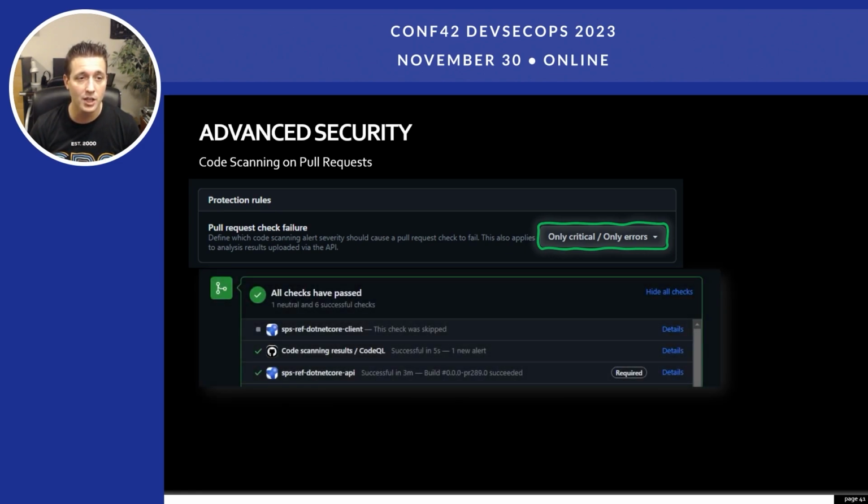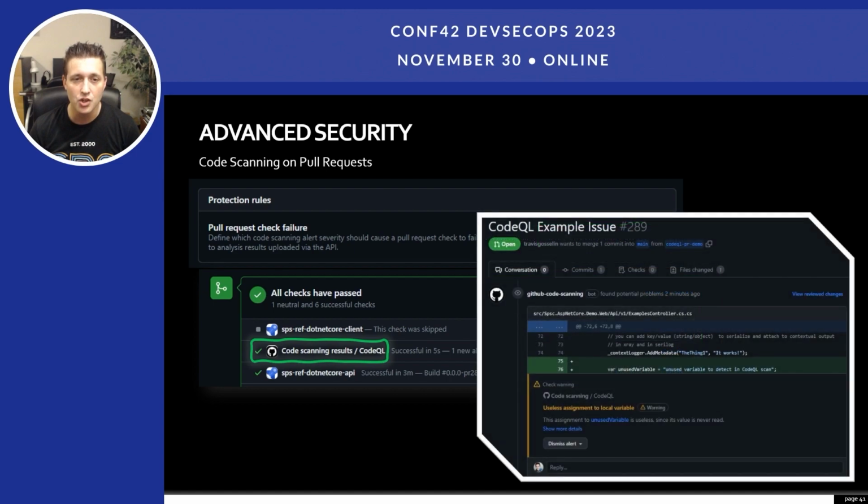We can also configure a status check here to actually bubble up as a first-class citizen, so you can see that check and see whether it's passing or failing. But the best part about code scanning on pull requests is that it actually creates an annotation on your code as well. So just like any other reviewer, you get that right on your code, only for the code you changed. You're not actually going to see this for all errors in your system. That doesn't make it easy for you to get a pull request in. You need a kind of a baseline to start from.